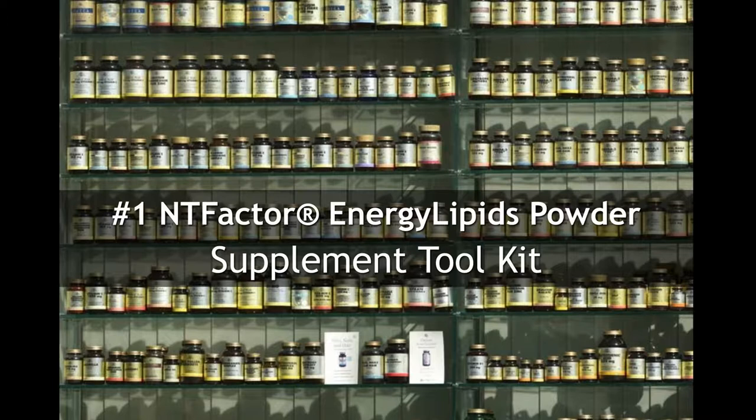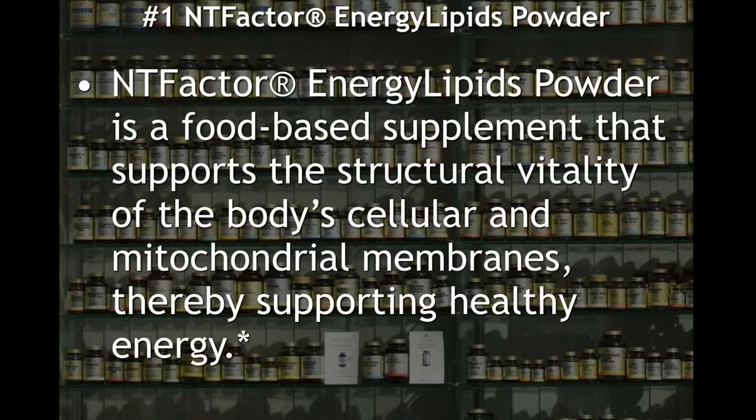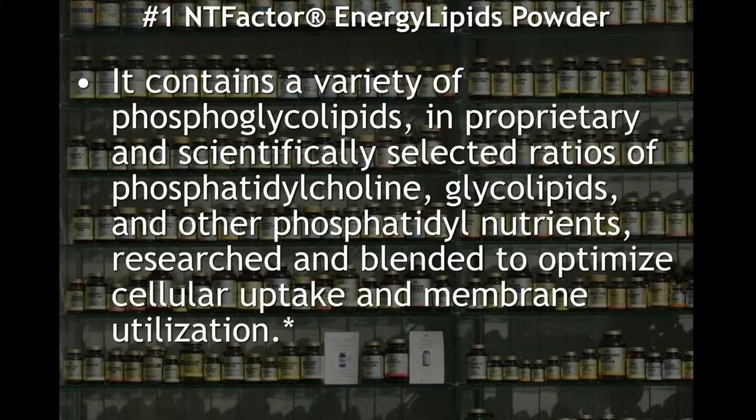But NT Factor is awesome. What it basically does is it's these energy lipids, these phospholipids that help support your cells, the membranes, the mitochondrial membranes. The healthier your membranes, the better the communication is, the better mitochondrial control you have. And it's all about membrane health. And no one's telling you about this, so I want to tell you about this.